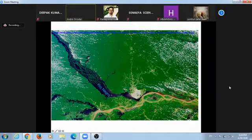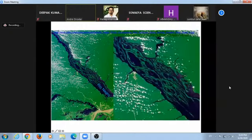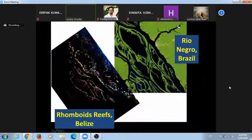Here there's very little sediment load, but if I focus on that area there, it's a little bit out of focus, but you can see this diamond-shaped system of levees and smaller depressions between. You see these levees here because they've been colonized by trees or grass. And it's interesting if you bring in these geometries of the Rio Negro in Brazil, you see this great similarity with the rhomboid reefs in the back of the Belize barrier.